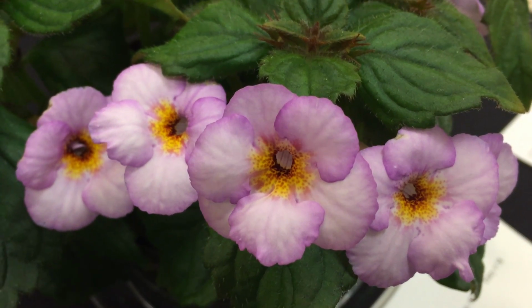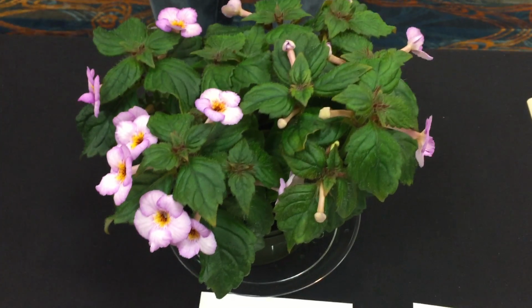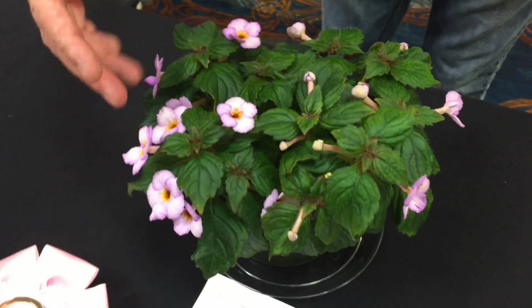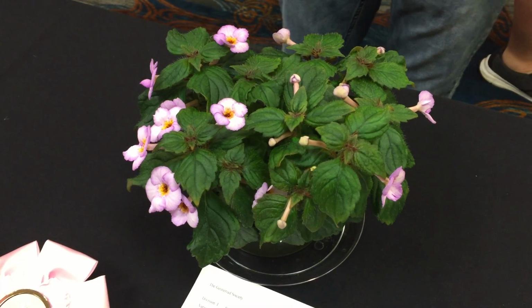This one is one of the first ones I'm going to try to cross with Misery. Very nice plant. It looks like it's just starting to bloom, that it's got a lot more buds. Yeah, I had maybe 3 blooms when I entered it, so it's been opening up as the show has been progressing.